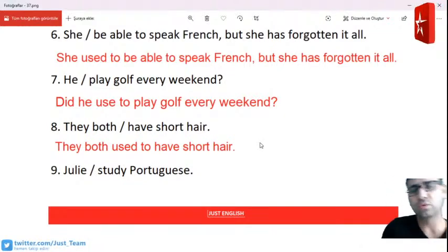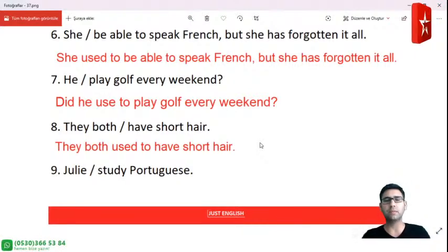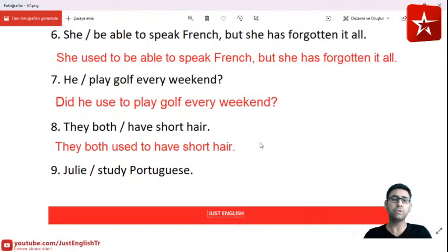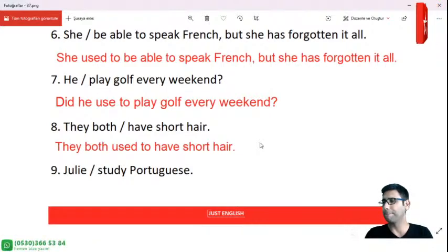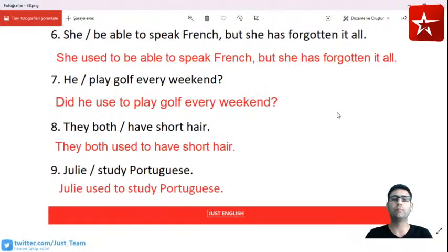Şimdi 9. soru. Julie diye bir arkadaşımız var. Julie ne yapıyormuş? Study Portuguese. Portekizce çalışıyor değil mi? Tabii biz used to ile kullanacağız ve bunu eskiden yapmıştı. Yani şu an yapmıyor anlamına getiriyoruz. Eskiden yapardı. Şimdi Portekizce çalışmak yok. Correct. So, Julie, that's a positive statement. Julie used to study Portuguese.